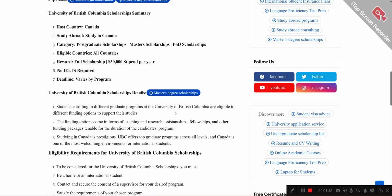Deadline varies by the program. So if you are applying for masters in MBA business administration, a different deadline will be there. If you're applying for science, different eligibility and a different deadline will be there. Likewise, engineering, home sciences, medicine, so for any course that you apply, check the deadline for that particular course. There are no such tight deadlines, so these may vary throughout the year and you can apply to them.